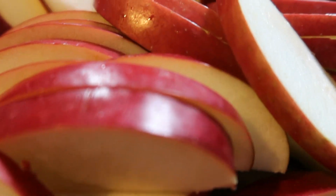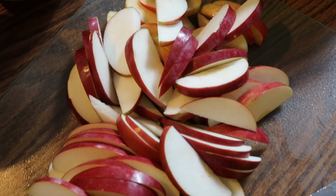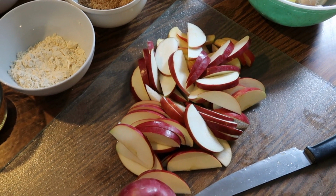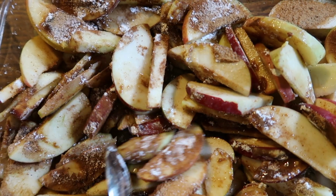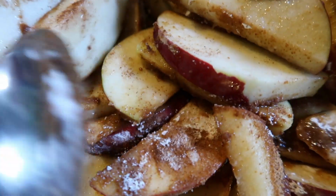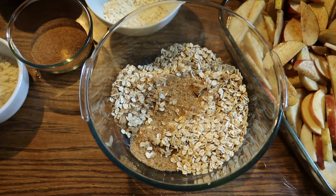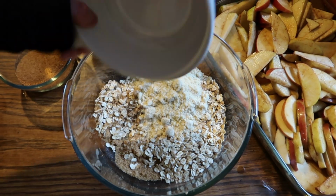For apple crisp, it's best to combine half tart apples with half sweet apples. Cut apple slices into quarters and remove the core. The recipe suggests peeling your apples, but we kept the skin on ours for added nutrients and we like the texture. Place apples in a large mixing bowl and toss with lemon juice, coconut sugar, cinnamon, cornstarch, apple juice, fresh ginger, and nutmeg. Once the apples are coated, add this mixture to a 9 by 13 inch pan.